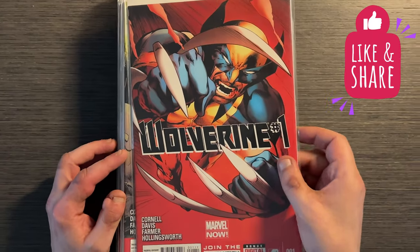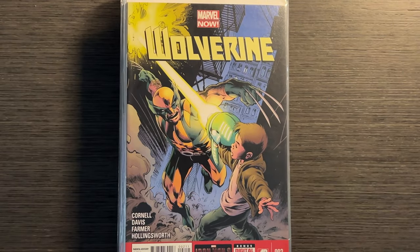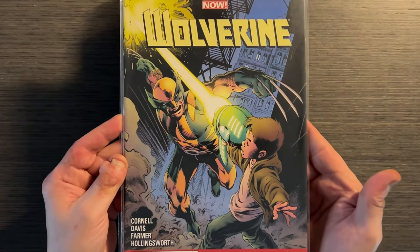Next, he also had some Wolverines in his collection. The complete volume 5 of Wolverine, issues 1 to 13 from 2013.